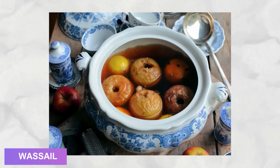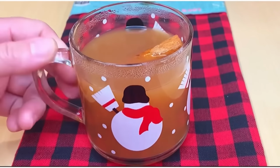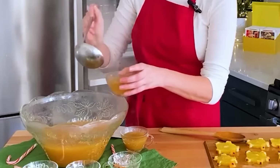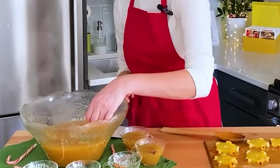Wassail was the Christmas punch that filled homes with the scent of warm spices and roasted apples, a drink meant for sharing with carolers and guests throughout the holiday season. The base was typically hard cider or ale, heated gently with cinnamon sticks, whole cloves, allspice berries, and slices of orange studded with more cloves.